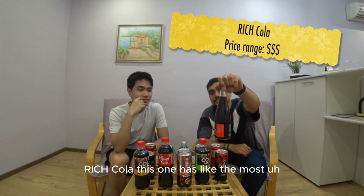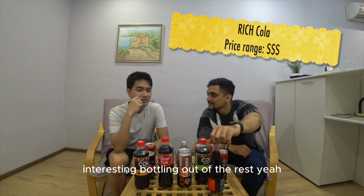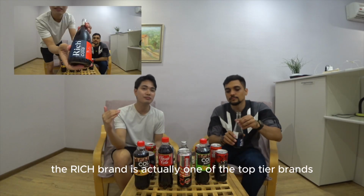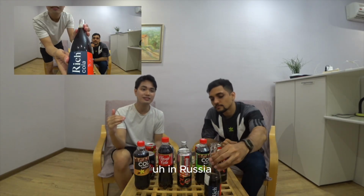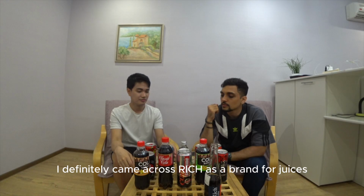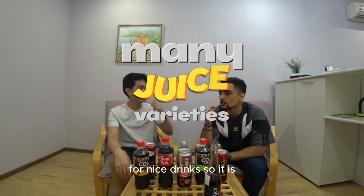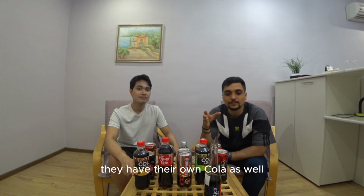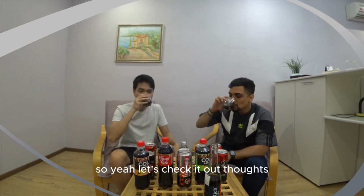Which cola? This one has the most interesting bottling out of the rest. Yeah, it kind of looks like a juice bottle. The Rich brand is actually one of the top tier brands in Russia. I definitely came across Rich as a brand for juices, for nice drinks. So it is kind of interesting to see that they have their own cola as well. So yeah, let's check it out.